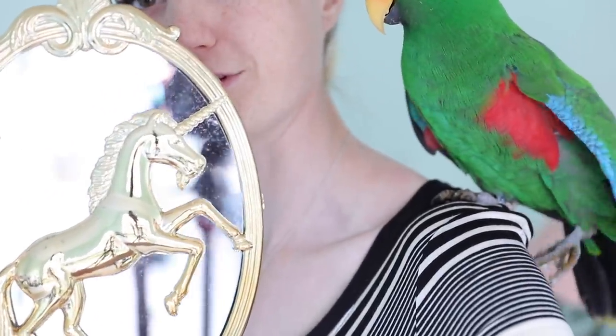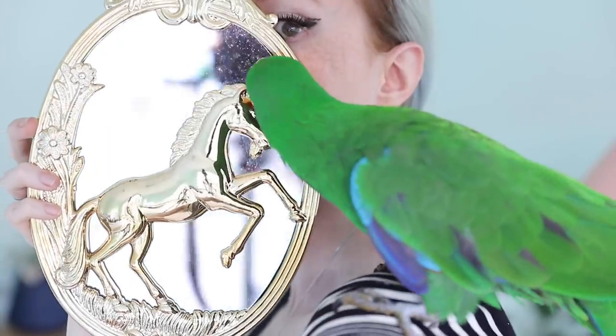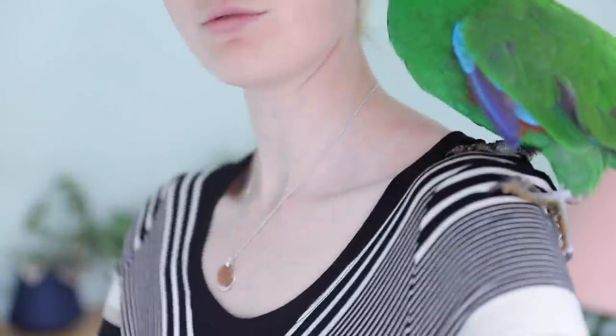My camera is having the hardest time imaginable focusing on this. But here it is. A glorious, beautiful gold mirror with a unicorn, and I don't want you to break it. For $4, this is like one of the coolest things I think I've ever thrifted. There is no information on it, guys. I'm really sorry. There's no brand. I don't know where it's from or who made it or how old it is or anything, but it's a mirror with a unicorn on it and it's beautiful.